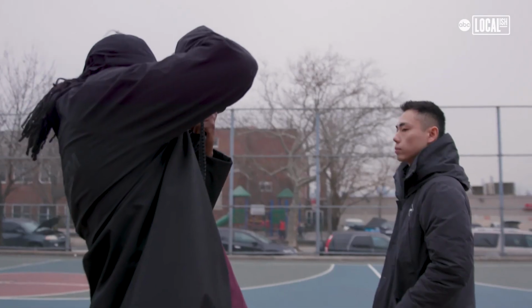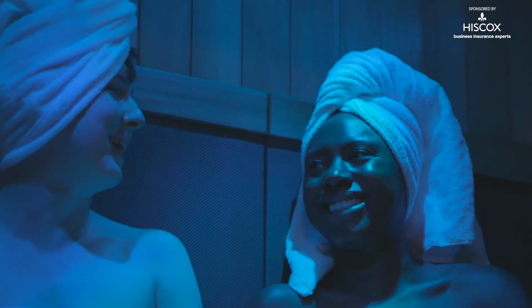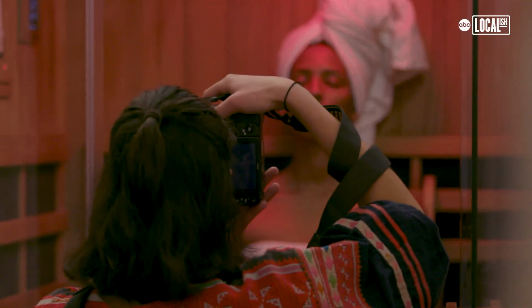Images, videography allows people to feel like they are welcome, and it opens up conversations. Diversity right now is a hot topic that needs to stay.